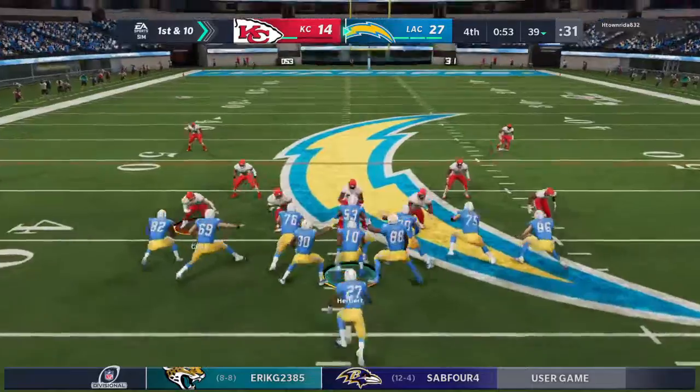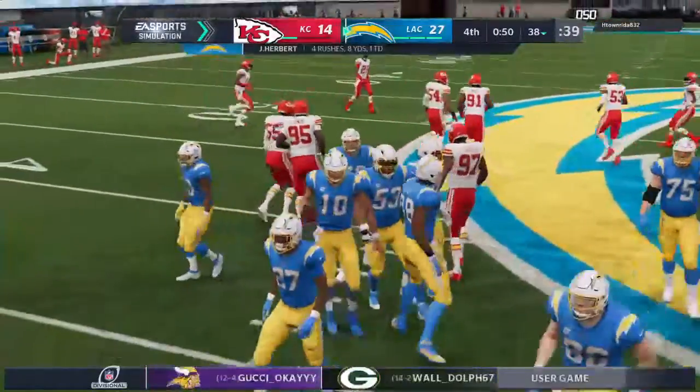39-yard line. Victory formation time for the Chargers. They take a knee.